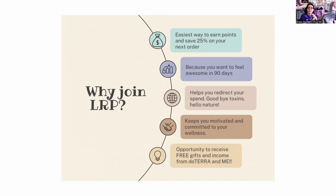Another reason, it helps keep you motivated and committed to your wellness, because every month you're replacing or restocking the products that you use on the daily, because you are motivated, you are encouraged, you are just determined to reach those health goals. You got your mindset, and this helps you keep that accountability, keeps you motivated and going. And there's an opportunity to receive free gifts and income from doTERRA and myself. Yeah, we like to give money away. All right, so that's another reason.